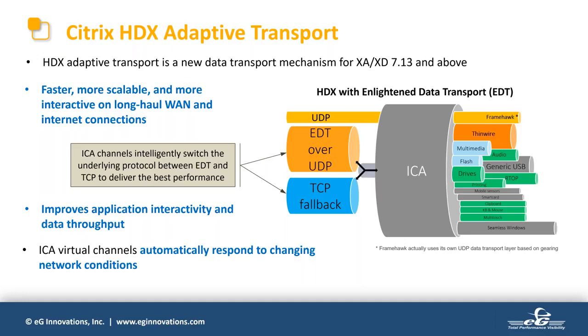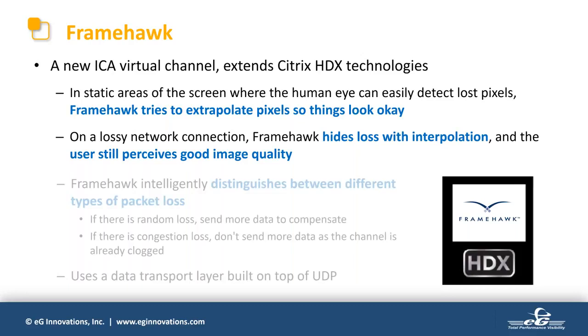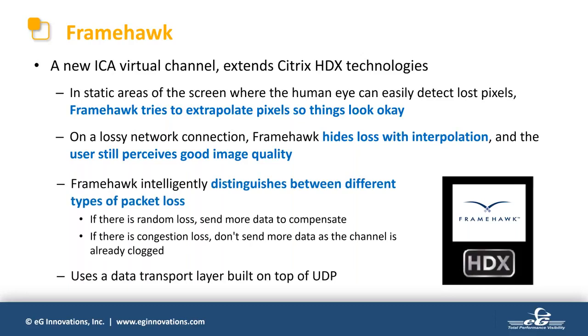So FrameHawk, a new ICA virtual channel, extends Citrix HDX technologies. It tricks the user into thinking that the screens they are seeing are refreshing appropriately. It uses a sophisticated algorithm to make sure that the screen refresh looks natural, even though there is potentially loss on the network. And so it tries to distinguish between the different types of loss and tries to adjust accordingly. So it's another smart way in which Citrix is focusing on user experience.